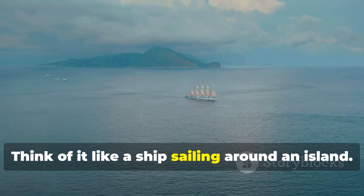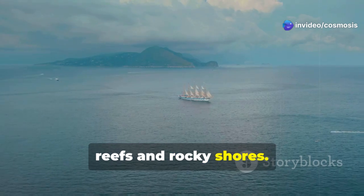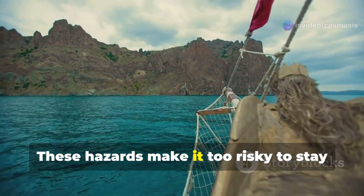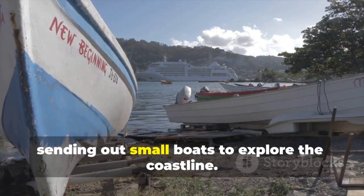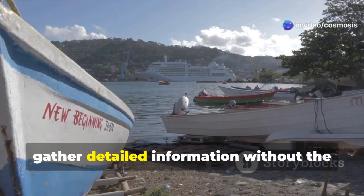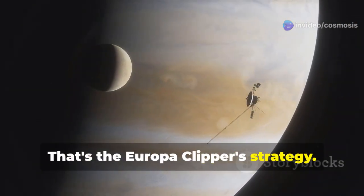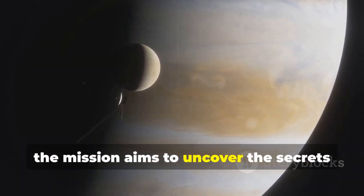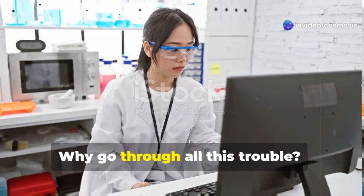Think of it like a ship sailing around an island. The ship can't dock because of dangerous reefs and rocky shores. These hazards make it too risky to stay in one place for too long. So it circles, sending out small boats to explore the coastline. These smaller vessels can get closer and gather detailed information without the same level of risk. That's the Europa Clipper's strategy. By carefully planning its orbits and flybys, the mission aims to uncover the secrets of Europa while keeping the spacecraft safe from harm. Why go through all this trouble?